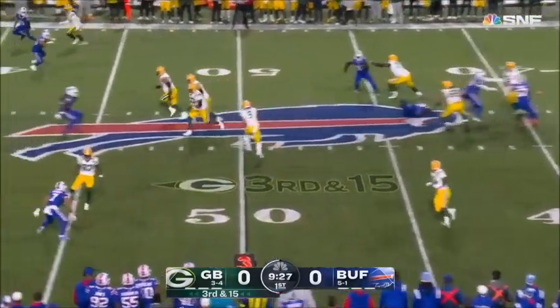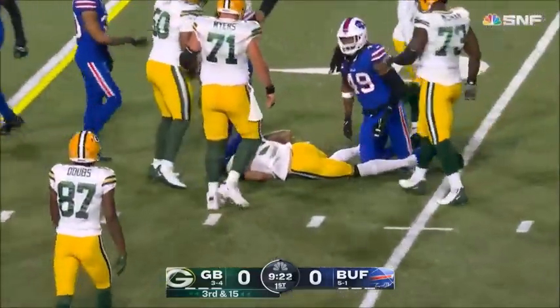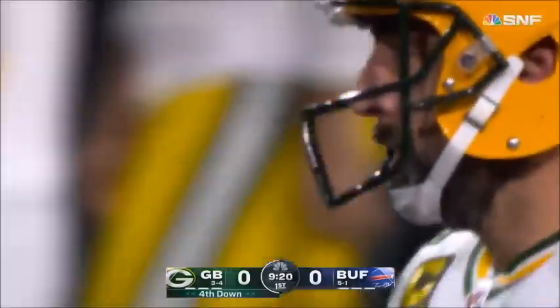Third and 15. They bring four quickly into the hands of the speecher. Christian Watson tries to get going. So battling hamstring injuries thus far this year, and he seems to be shaking.